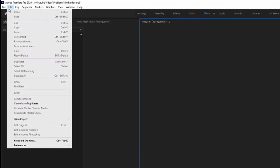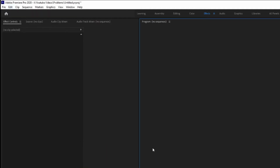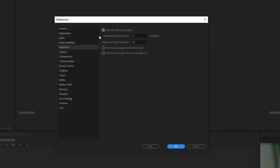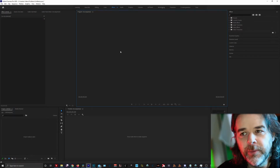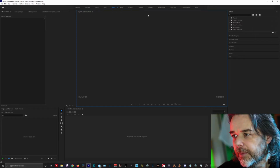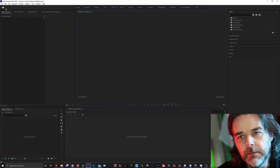In Adobe Premiere, under Edit, Preferences, and Autosave, there's something that says automatically save projects, automatically save every 5 minutes, 1 minute, and so on. When you set that to, let's say, 1 minute and hit OK, it saves every minute. Not a big deal. I've had Adobe crash on me 30 or 40 times and I got nothing.